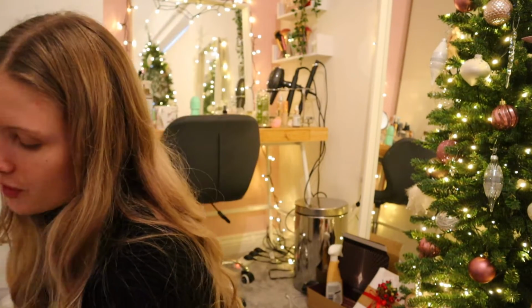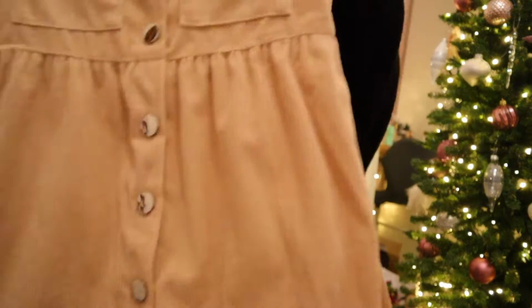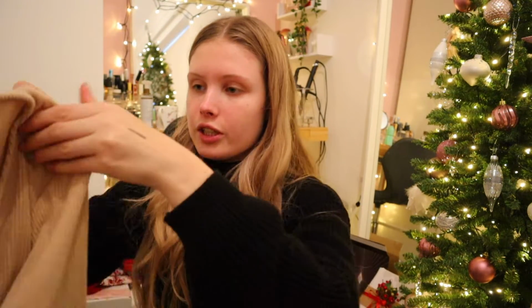I also picked up this dress from Reclaimed Vintage, and I really like it, but I think it might be too cold. I don't know whether I could wear something underneath. It's this short-sleeved corduroy smock dress, and I got this in a small. So I'm going to have to try this on and see if it'll look good with a black long sleeve top underneath, but I think this would be really cute in the summer as well. That was also £32, I think.